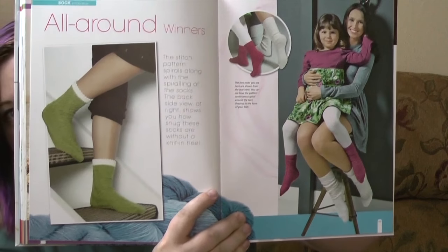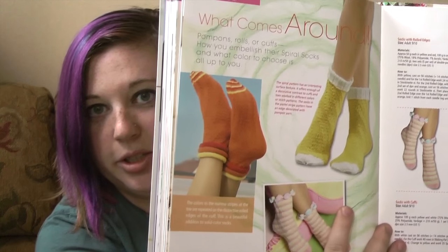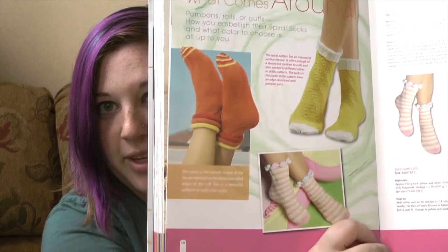They look more delicate somehow. So here are some of their spiral knit socks. I need these. Come on, pages turned. And then they have some shorter variations of them. Look at these. This is fun. I want spiral socks.